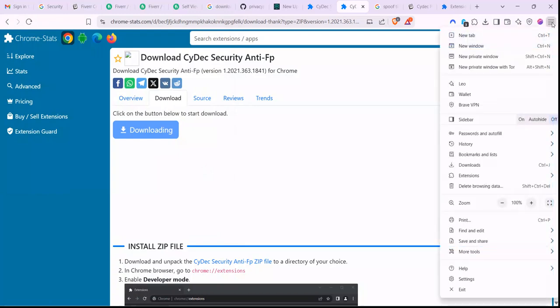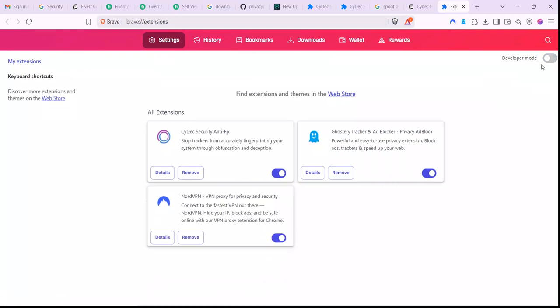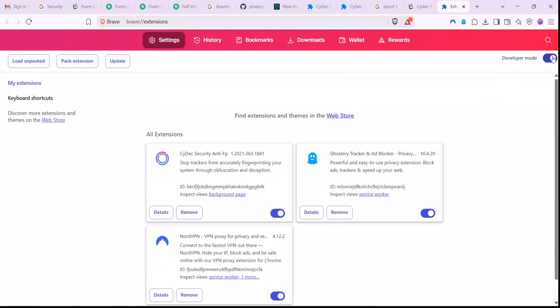Now, how are you going to add it? You need to come back here like this. You come to your extensions here. You click on extensions, manage extensions. Now, this is what you need to do. You click on load. Your developer mode might be off, so turn it on like this. You click on load unpacked.